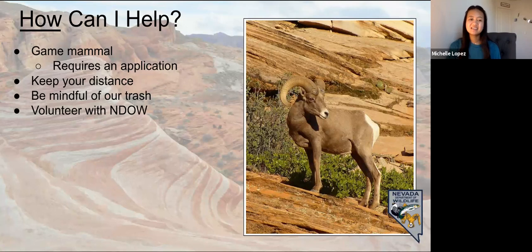And lastly, whenever you get the chance and we start asking for volunteers again, we may ask for your help and you could come volunteer with us. We'll ask for help to set up those guzzlers that we mentioned, or count sheep populations, or anything of the sort.